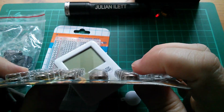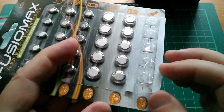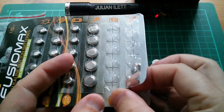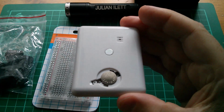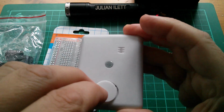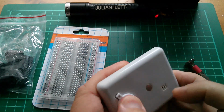Got some AG12s and AG10s. The AG10's pretty thin, but then the AG12 is probably easier to get to. So let's try that. Right, so the AG12 does look like a better fit. Let's put that on. Lock that in there, see if that will press down.